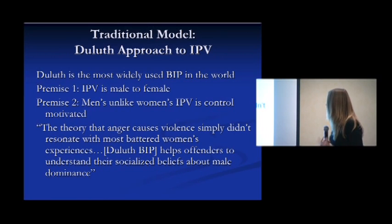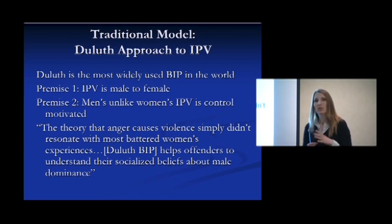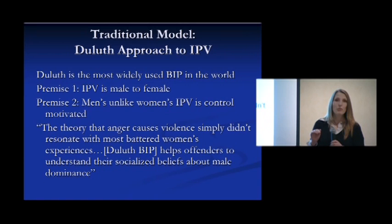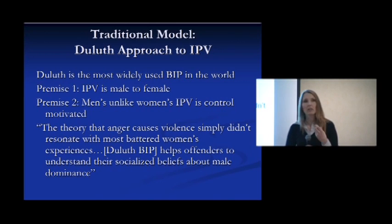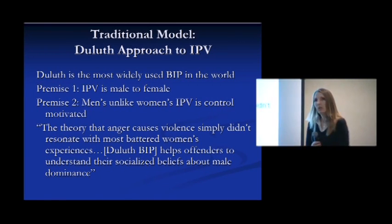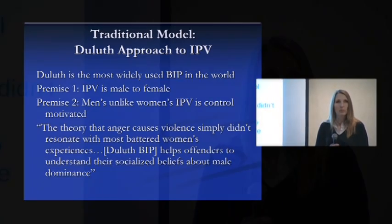So the Duluth model helps offenders understand their socialised beliefs about male dominance. I mean, I've got a problem with that straight away. As a forensic psychologist, although battered women's experiences and perceptions are useful and interesting and valuable, they are not qualified to design programmes. Programmes should be based on clinical literature and academic literature.